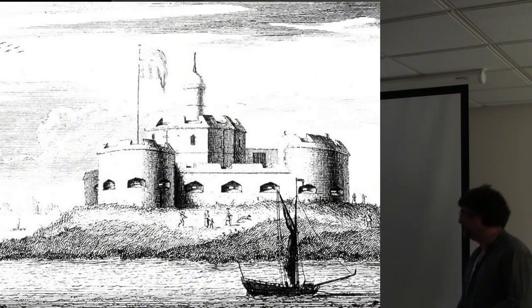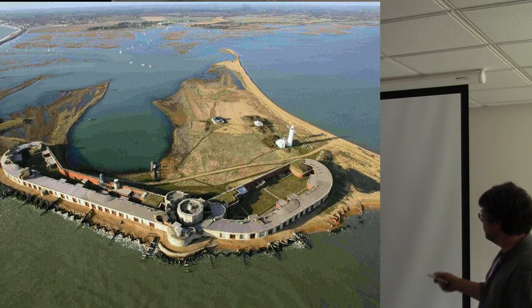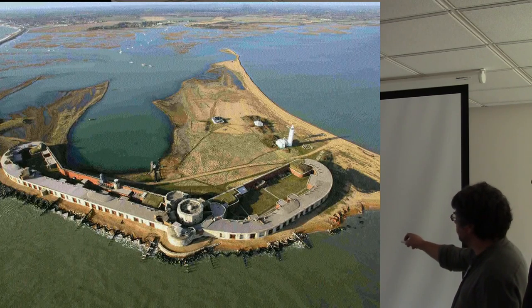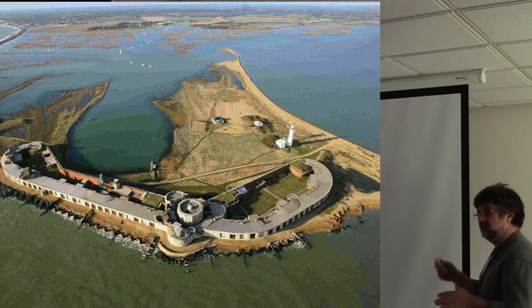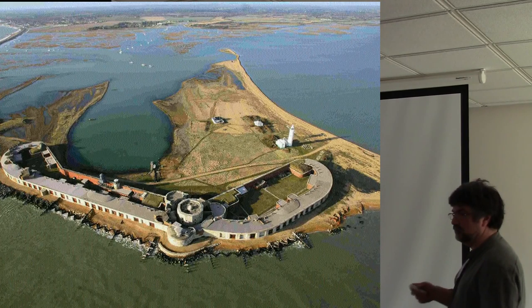Moving on. This is a 1730 etching of Hurst Castle at the Solent. And this was one of Henry's device castles. And I love device castles. They're great. They're just really brilliant to actually take apart. This is how it looks at the moment. The core is still Henry's castle. The Victorians added these immense artillery gun positions. And basically, they filled in the bastions with concrete. So, although the core is still sort of demonstrably there, it's been heavily modified.